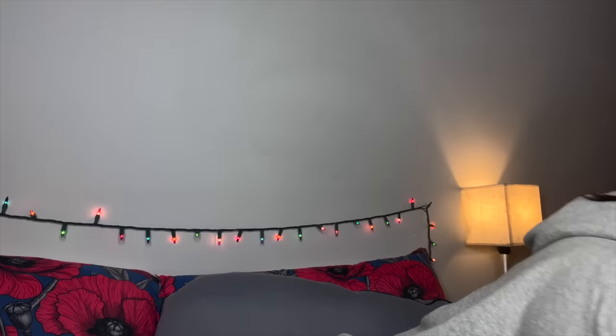I got some sunglasses too. I got these ones. These are like a maple tone.